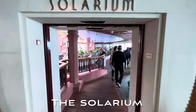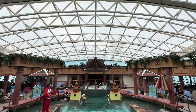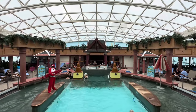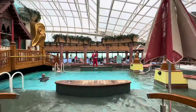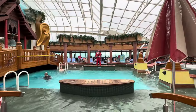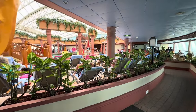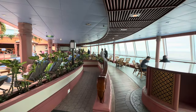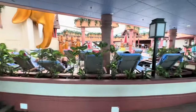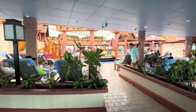The Solarium is an adults-only covered pool area, super relaxing, especially if you're in colder climates, which I was on this particular cruise on the Jewel of the Seas. So it's a really nice place to relax, go in the pool, absolutely wonderful, just disconnect. A lot of people just lay there and they just enjoy the sounds of the pool. And they even put in forest sounds at night. It's actually a really cool place to go. I highly recommend it.